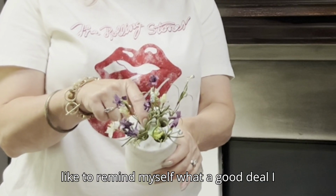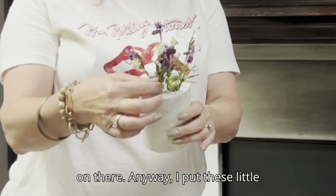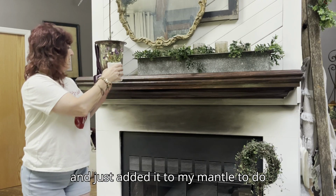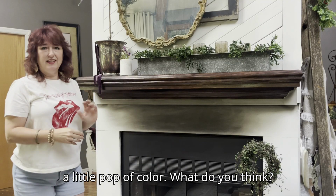I like to remind myself what a good deal I got, and I couldn't see it, so I left it on there. Anyway, I put these little disassembled flowers from my wreath in there, and just added it to my mantle to do a little pop of color. What do you think? I thought it was kind of fun.